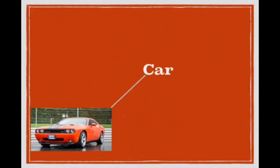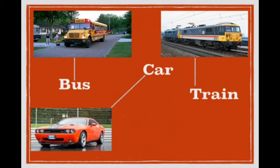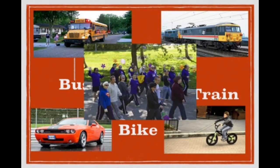You can be in a car, bus, train, riding your bike, or even walking. Safety signs are all around you. We just fail to notice them. We must open our eyes and look at our surroundings.